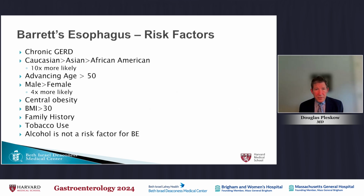Now, what are our risk factors for Barrett's? They include chronic gastroesophageal reflux. It is much more prevalent in Caucasians, much more so than in Asians and African Americans. In fact, it's 10 times more likely. It increases with advancing age, so those over age 50 are at higher risk. It's much more common in males than females, and is certainly related to central obesity. Patients who have a BMI greater than 30 are at higher risk.